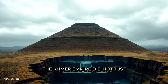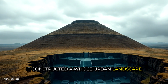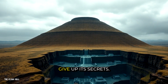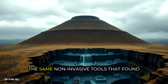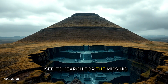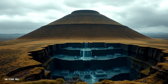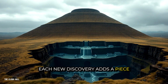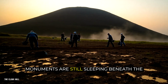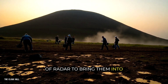The Khmer Empire did not just build a few grand temples. It constructed a whole urban landscape of sacred architecture, layer upon layer, that has only now begun to give up its secrets. The same non-invasive tools that found the hidden towers are now being used to search for the missing outer walls of other major temple complexes across the region. Each new discovery adds a piece to the map, and each piece raises the question: how many more monuments are still sleeping beneath the roots, waiting for the next pulse of radar to bring them into the light?